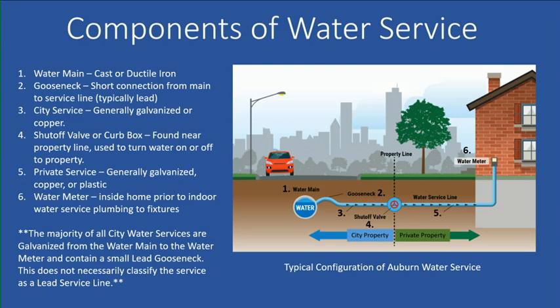Finally, the city's purview for this lead service line inventory ends at our water meter inside the home, and then all of your internal plumbing goes from there.